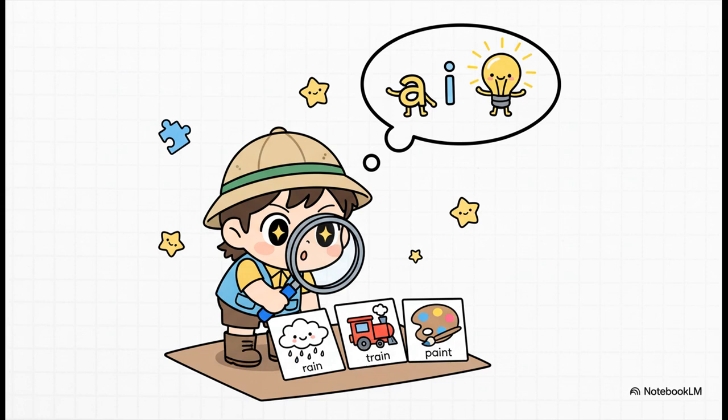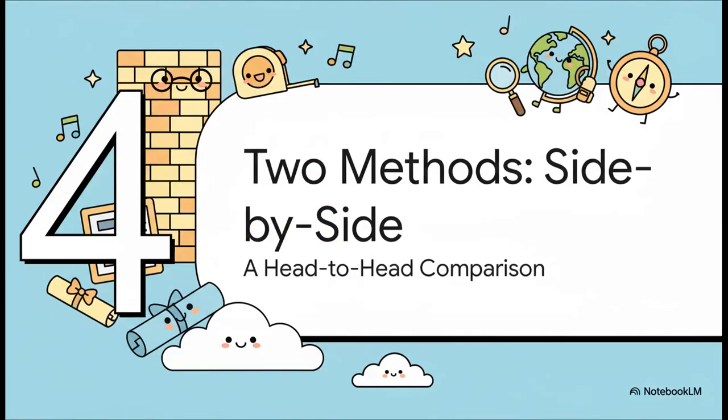And this, right here, is the key difference. Where OG explicitly teaches a rule like "when two vowels go walking, the first one does the talking," a Montessori kid might discover that same pattern on their own by working with words like rain and train over and over again. The learning is inductive. It bubbles up from the child's own exploration. So we have the architect and the explorer, two really powerful multi-sensory ways to get to the same goal.